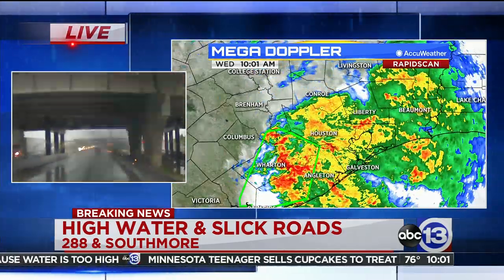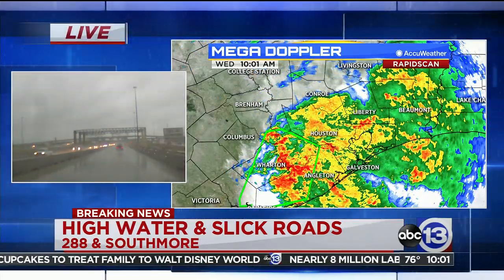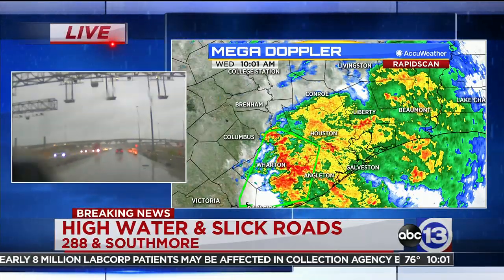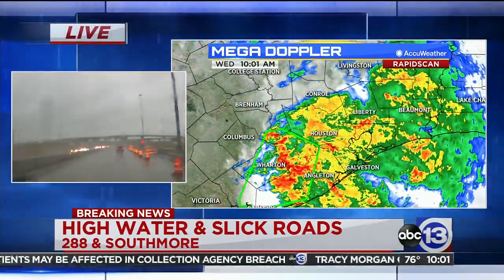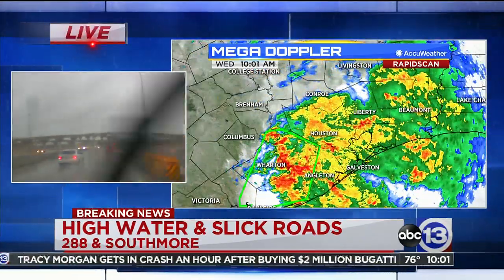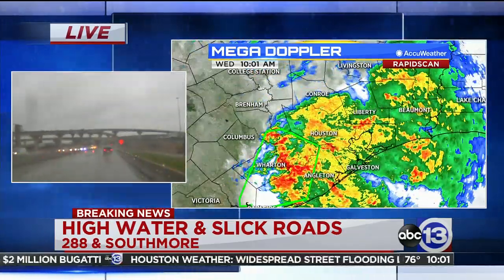But as we come through this area, happy to report at this point, not a lot of problems caused by high water. It looks like the road is able to drain that off, at least for right now. Of course, the problem that we saw earlier this morning was debris, road debris and accident debris blocking some of the drains. Those got cleaned up fairly quickly.